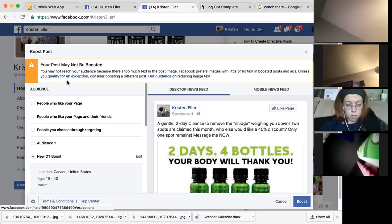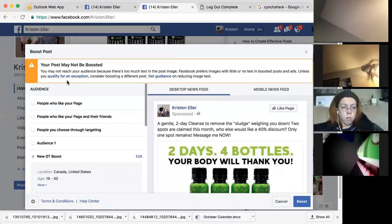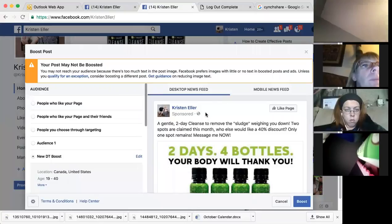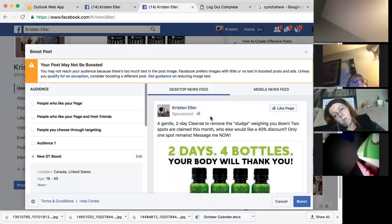Hey, Kristen. Do you want to show them going through the ads manager, since it's more specific? I usually set up the boost here and then go to ads manager after that. Is it possible to start it in the ads manager? Yeah. Oh, I didn't know that. Either way, you need to have the post already made, and then you can start from the beginning in the ads manager. Gotcha. Okay.